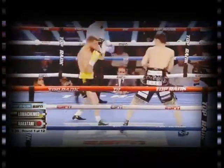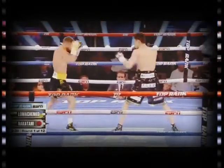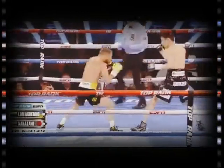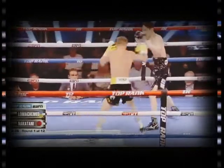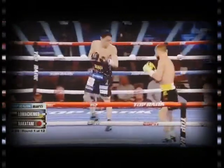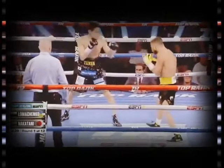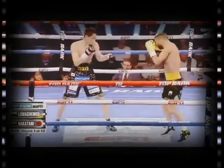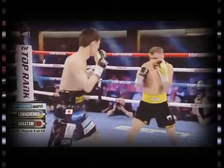And with that advantage, Nakatani is going right to the jab. And if you're Nakatani, you have to pay attention, or you should have paid attention, to how Lopez backed up Loma and didn't allow him to do all the stuff that he likes to do before he punches, the feinting, all the movement. Nakatani has to take a page out of Lopez's book and start to back Loma up and not allow him to think.